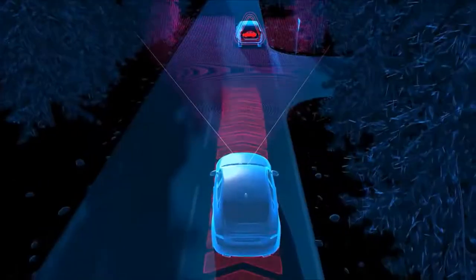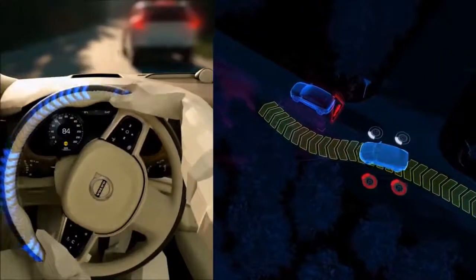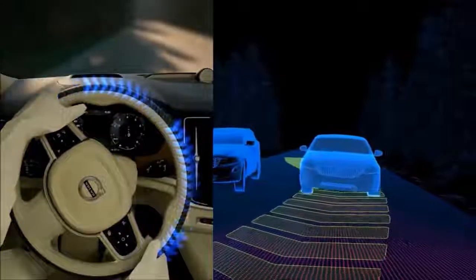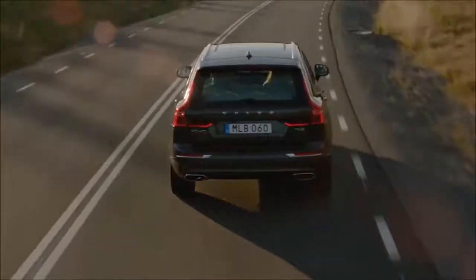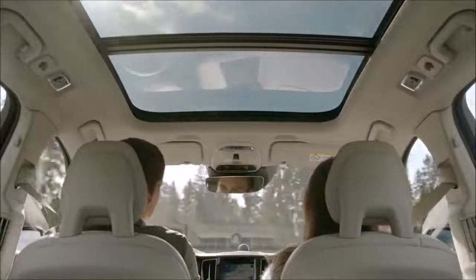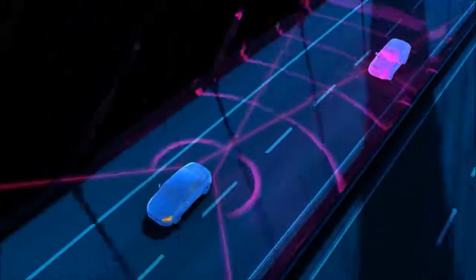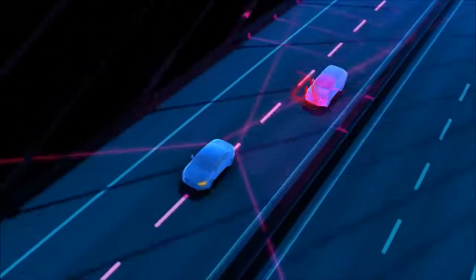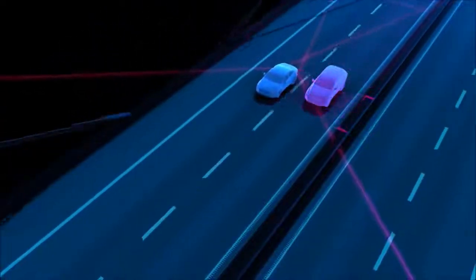If you have to perform a sudden evasive maneuver to avoid running into another vehicle, the system will support you with brakes and steering to help you maneuver. If you are drifting out of your lane towards an oncoming car, the car will assist you to steer back in lane. The same goes for the blind spot detection. If you change lane and you have a car in the blind spot and an imminent risk for collision, the car will assist you to steer back.